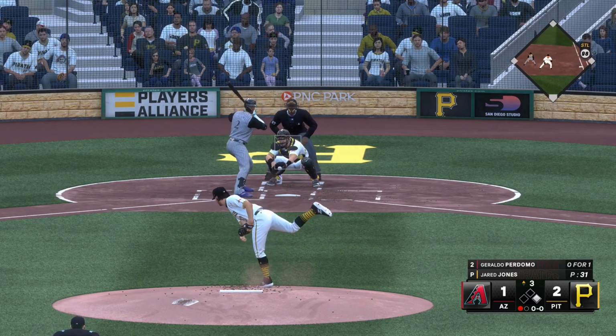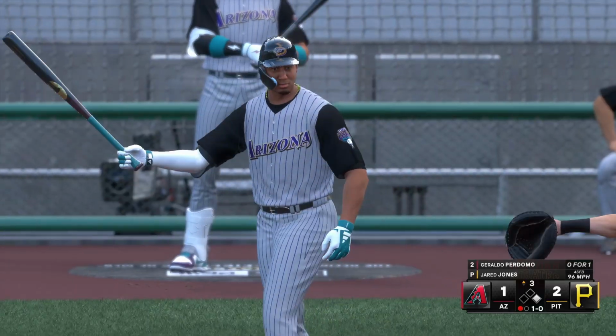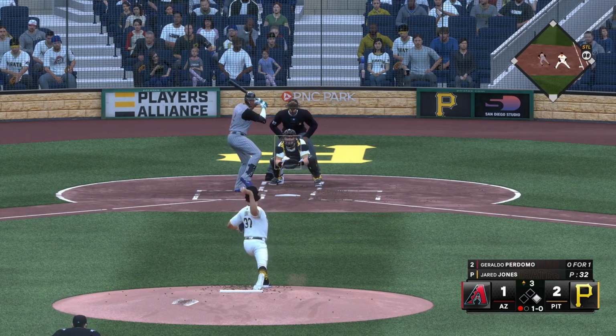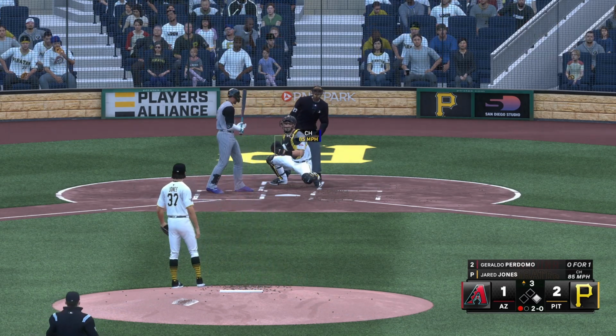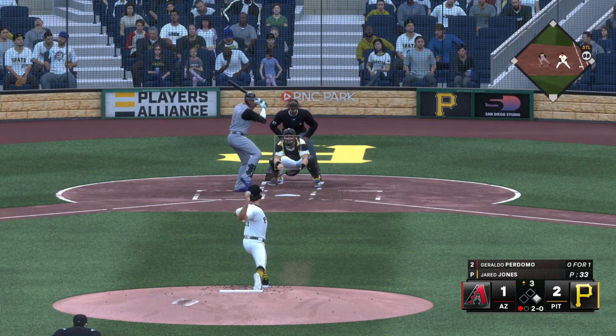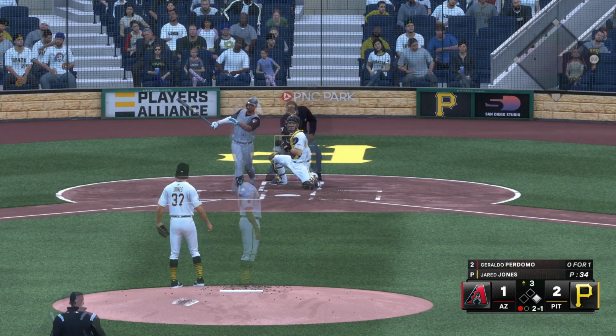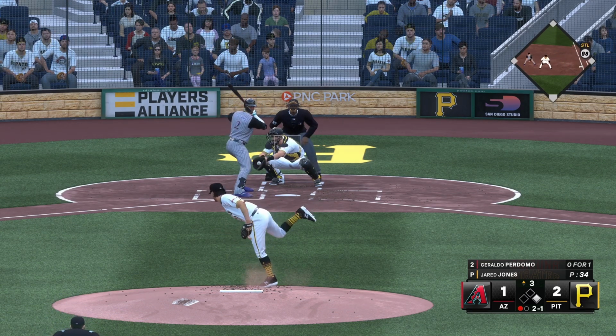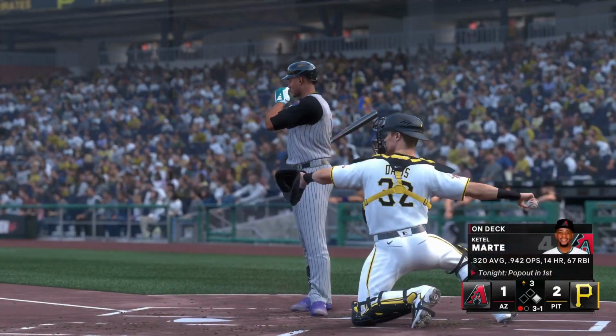Next to hit, Geraldo Perdomo. That's a ball. First pitch, and he just misses. Carroll leads off first with one away. Ball. Close, but called a ball. And the count is 2-0. Misses the zone, and he gets him to chase. Two balls, one strike. That one balls, missing inside.